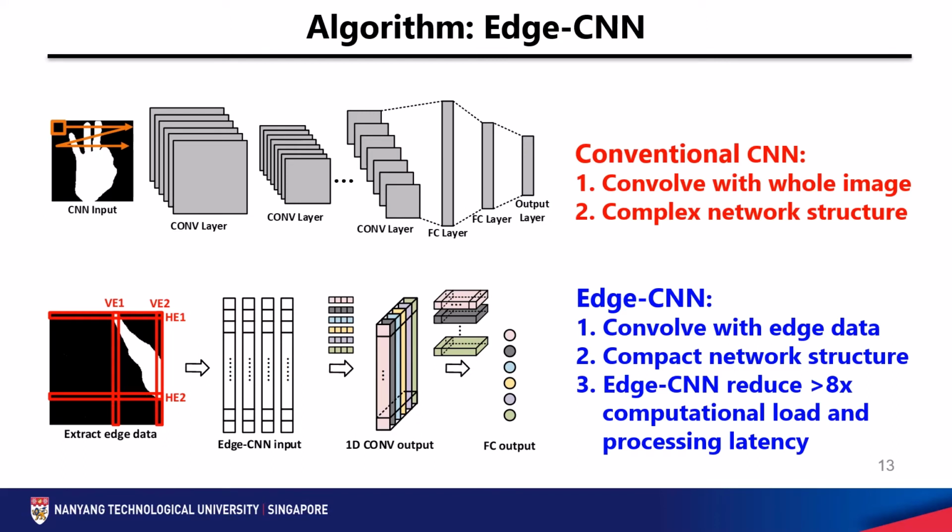To recognize the static gesture in each frame, many prior arts utilize the convolutional neural network, which can achieve high recognition accuracy. However, for conventional CNN, the convolution kernels need to convolve with the whole input image, which is computation intensive and requires long processing latency. Besides, the network structure is complex.